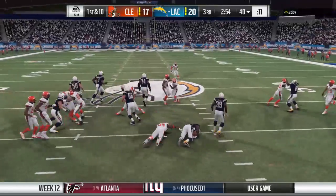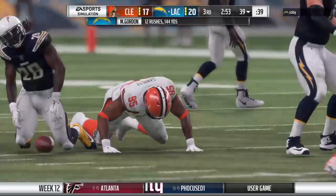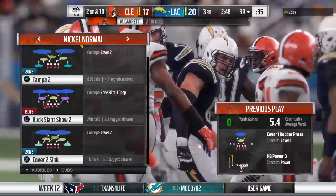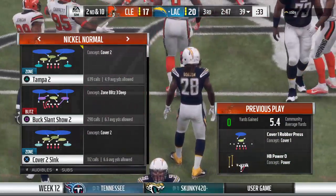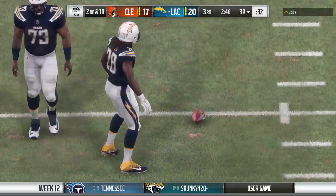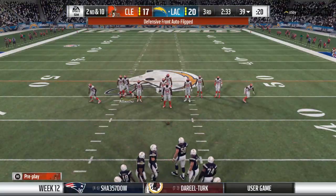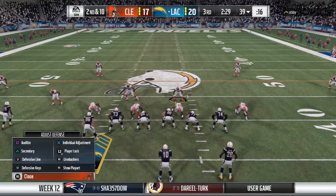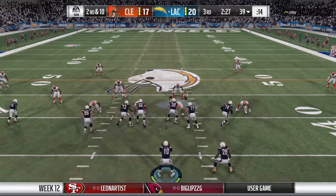Now a handoff. This is Gordon. Officially no gain on the play, and it's second down. And that's one of the few times they've been able to contain him. He's had a heck of a game, and maybe he's getting a little bit tired from how many times he's carried the ball. But I always think back to what all those old coaches say. The ball's not that heavy. Keep carrying it, kid.